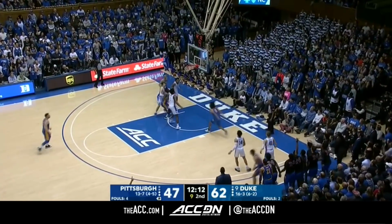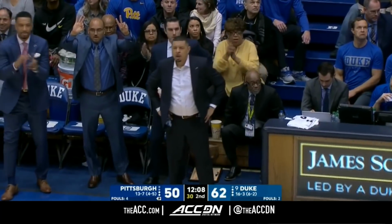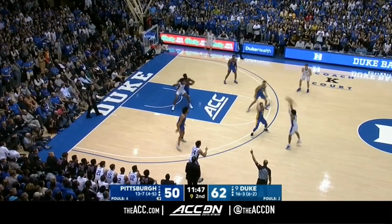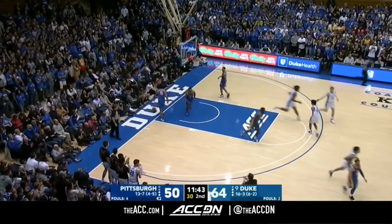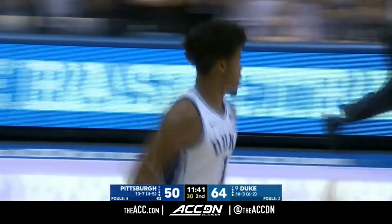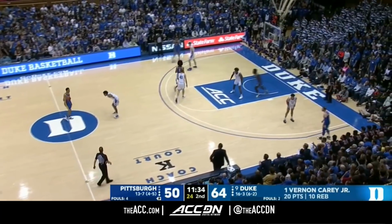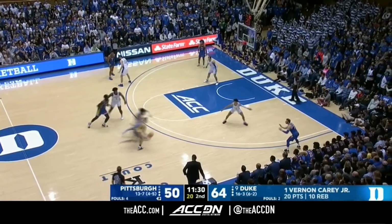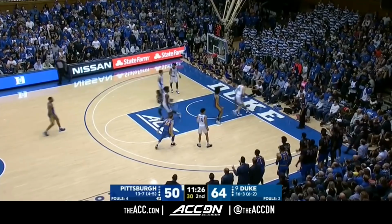Not a lot of guys can create off the bounce for this Pitt team in half court. But Tony, again, making a play. 7 games prior to this one, averaged 10 points a game. 18 tonight. Carey pushed off on Hamilton, created that space, and there's nobody to stop him. It's 20 for Vernon Carey. Locked eyes with Carey, had an angle. Carey showed that hand where he felt comfortable to deliver it. A seamless execution between guard and big.